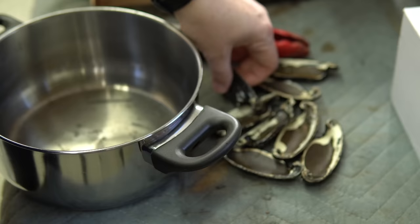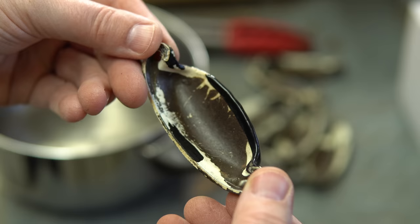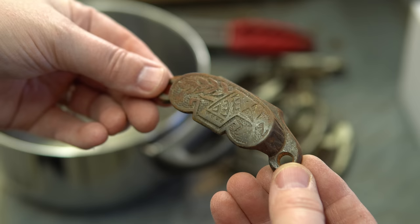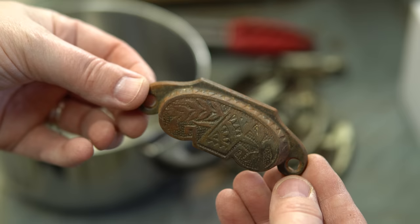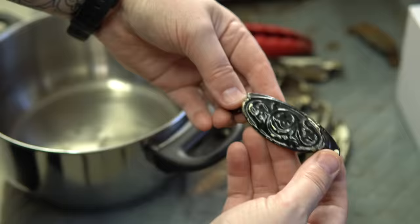I also have this set of handles, but they're covered in multiple layers of paint. They were made probably roughly around the same time period, but I think I'm going to save that first set for more of an East Lake style piece. And I'm going to try to remove the paint from these handles for the piece I'm working on now.